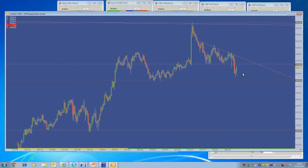I suspect we might get another one of those late wild moves in the US in the last half an hour, 40 minutes of trade, which we've been getting a lot of during this week. So expect it to trade in this range and just break one way or the other in the last half an hour of US trading.